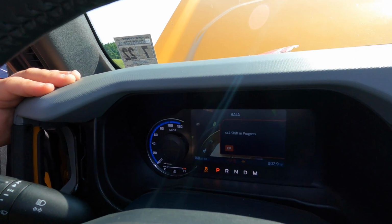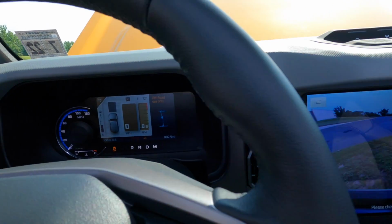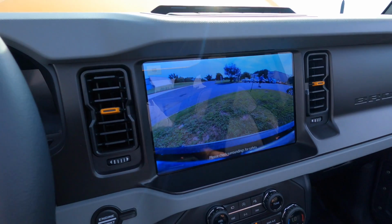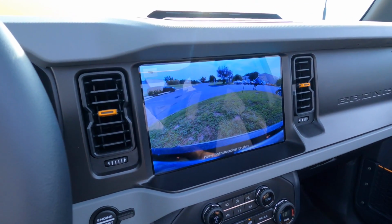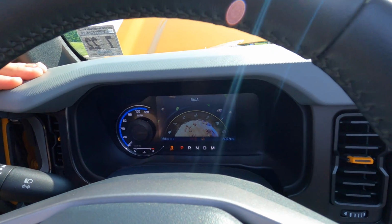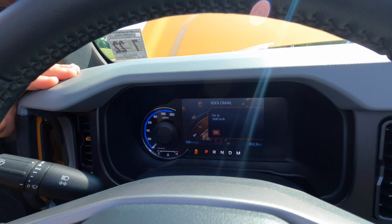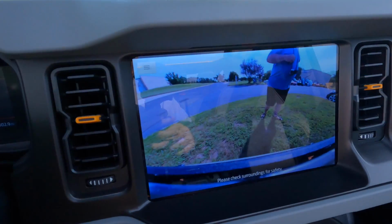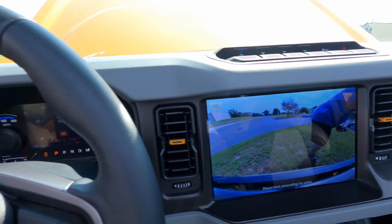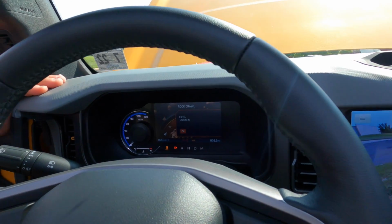This is actually pretty cool. It turns the screen on in the front of the vehicle, so you can see what you're driving over for all the clearance and everything. Very cool. And then you got rock crawl mode, which is next, which also changes everything too. Look, somebody's in front of the car. There you go. So you'll see all that, so you know what you're driving on. Let's honk the horn and scare the crap out of them.